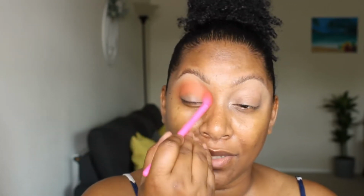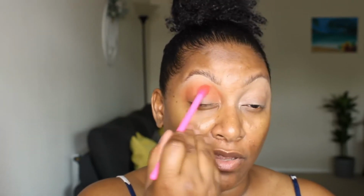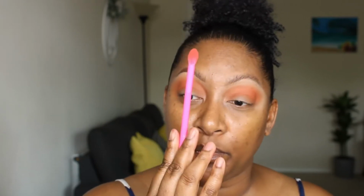Have I ever used Revlon eyeshadows? I haven't used Revlon eyeshadows in a while, if at all. I can't even remember. So we got a nice little warm transition there. Okay, so that color built up pretty decent. And this brush is actually really soft, and I like that it's kind of pointed, so it really gets into your crease. Folds like me can really get in there because it has that point to it.